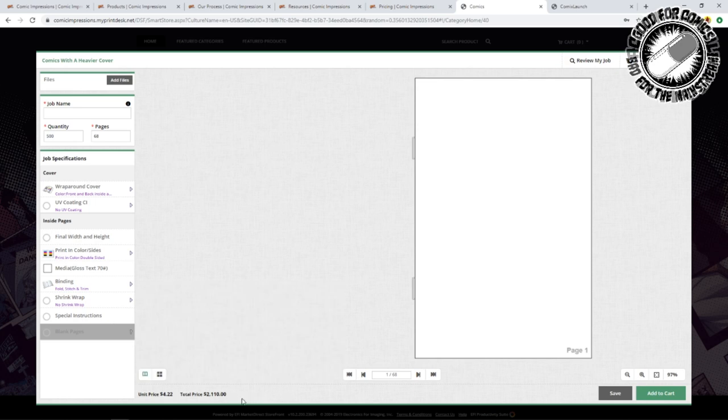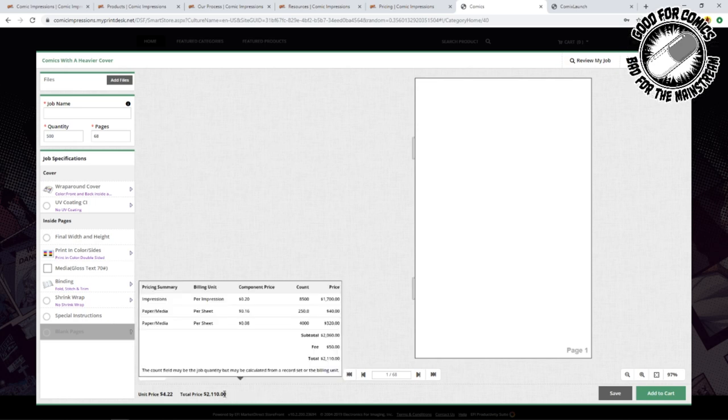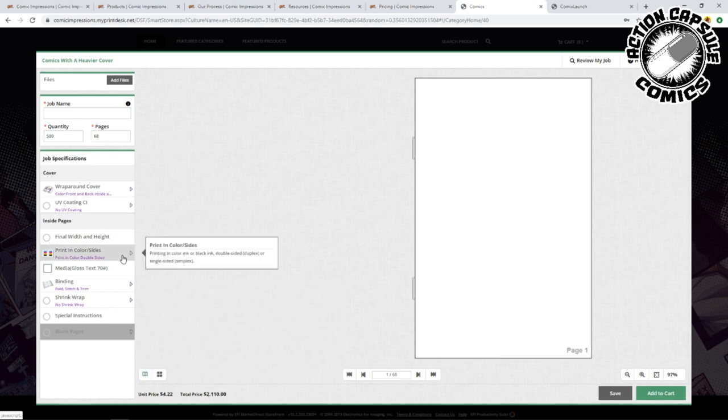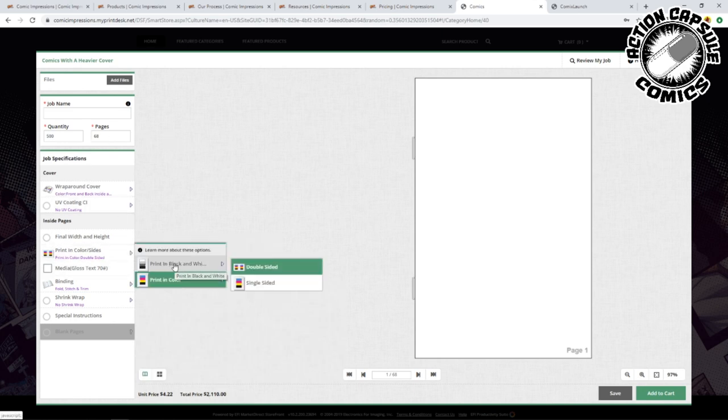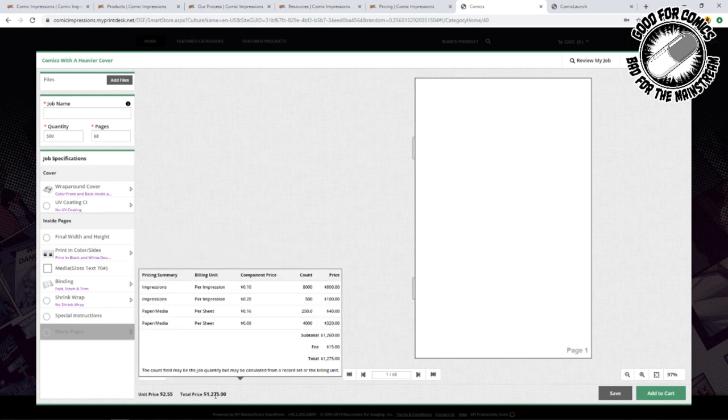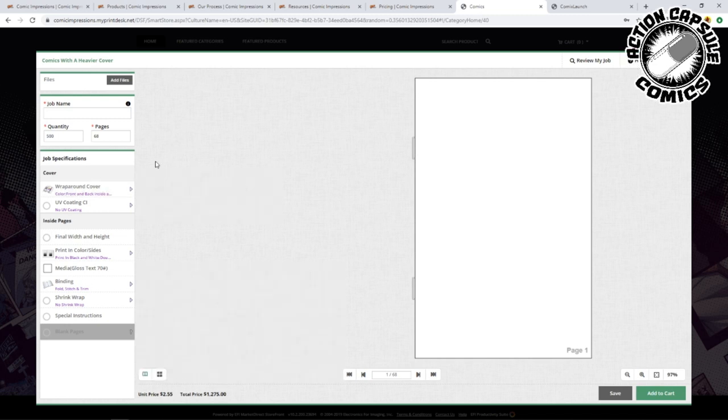So if you're doing a short order print run, this might be a viable option for you out there, because from a lot of the printers that I was looking at, I was probably looking at least double this amount. But let's do something here. If you're like me and you're doing black and white comic books, boom, that drops it down quite considerably. So that brings my unit price down to $1,200 for 500 comic books. For me, that's a viable option because I'm doing black and white comic books.